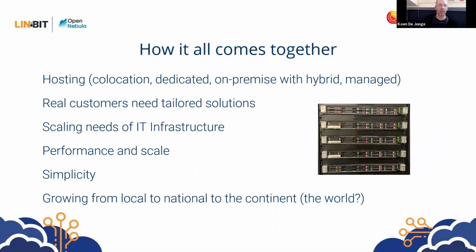So how does this all come together? We are doing hosting. Hosting means we offer stuff as a service, but we also host on-premise. So if you want a tailored solution, something that works exactly for your needs, we can do it for you. You can start out really small, but we can also do really large. And then we don't need anything else. We just need OpenNebula and LINBIT. And that makes it simple. And it gives us the opportunity to grow from local to national to continental to maybe the world. There's also an open source meme, of course. Something, something, world domination.